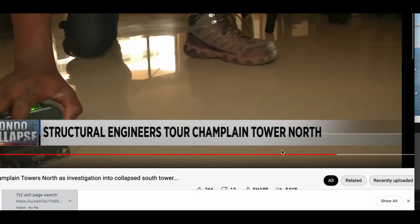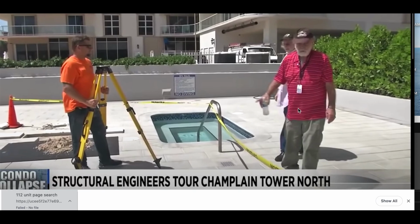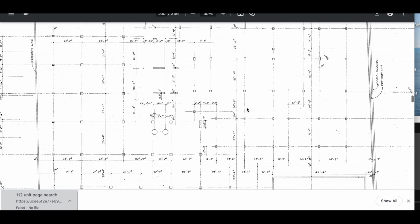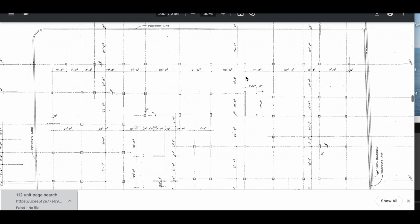Yeah, and then they go inside. Wow, this is such a shame. In my opinion, it's such a shame.